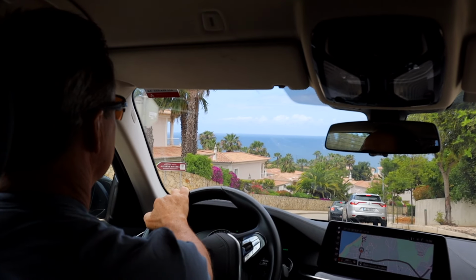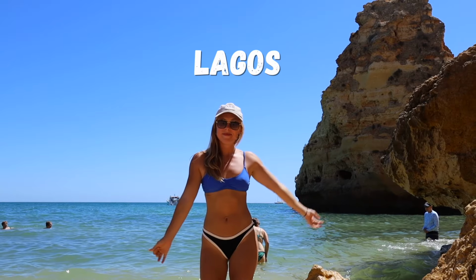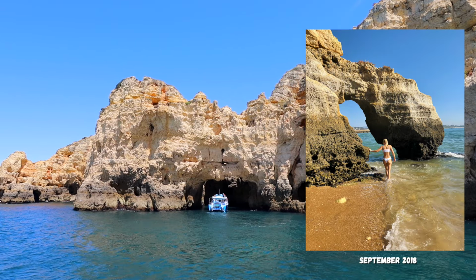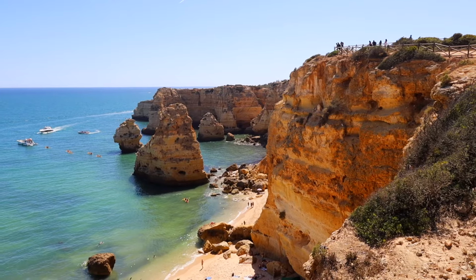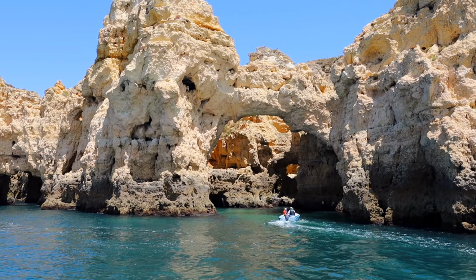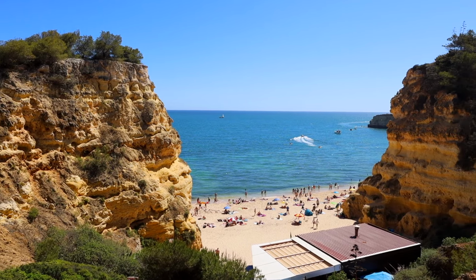We are officially as south of Portugal as we're gonna get. We are in Lagos. And I actually have been here before, like 4 years ago when I was studying abroad. I really, really liked it. It's just a beautiful beach town, amazing cliffside beaches, beautiful, beautiful blue water. It's just really cool. And honestly, after the driving that we've been doing, we need a little chillax time.